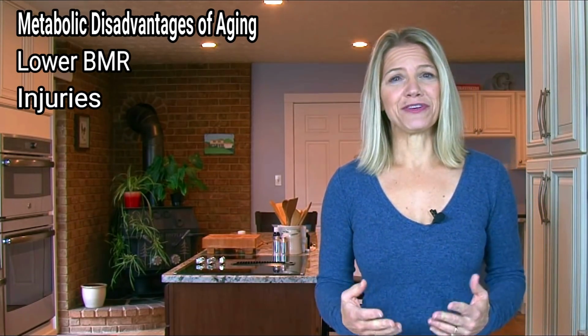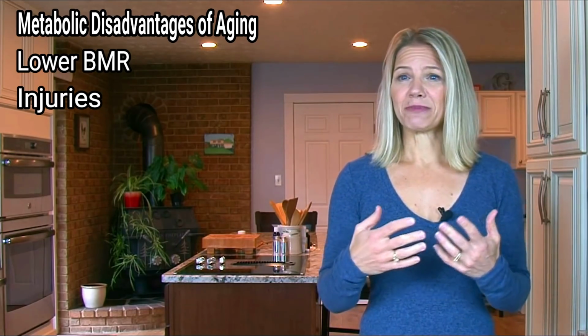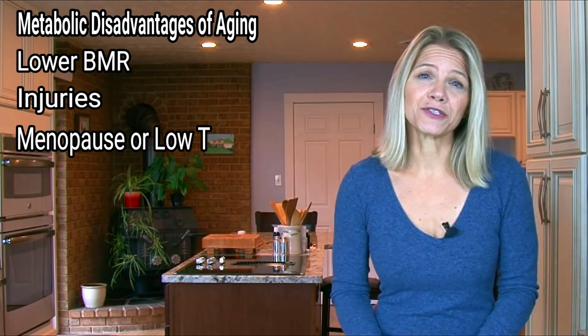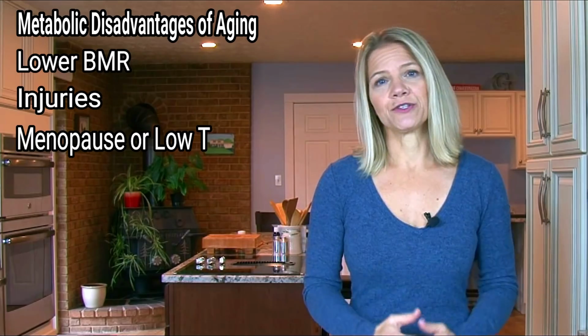For instance, it's common knowledge that as we age, our basal metabolic rate, or BMR, goes down. And since a lower BMR means that you burn fewer calories at rest, this is a metabolic disadvantage of aging. Other factors that we could label as metabolic disadvantages include the accumulation of injuries that make it possibly more difficult to exercise at the same level that we once could, and also hormonal changes that come with menopause for women and lower testosterone for men, both of which are going to influence the way fat is stored on our bodies.